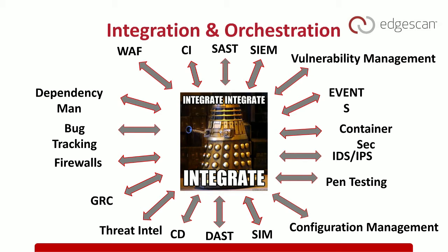Leveraging automation in this way, integrating all these systems. I mean, any decent vendor for any of these categories of security will have APIs to integrate with. And you can actually automate a pretty cool system by hooking all of these things up to each other.